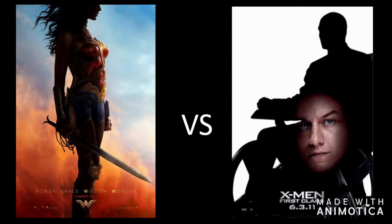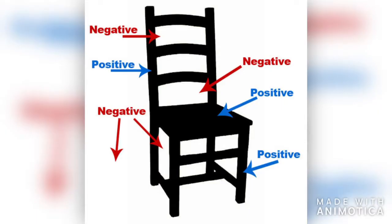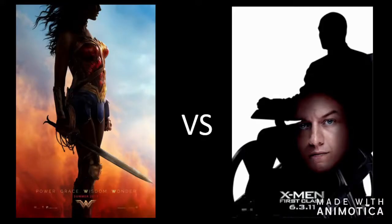Wonder Woman versus X-Men. Which one do you think looks better? I personally think the Wonder Woman one is significantly better, but let's talk about why. The first thing we have to understand is positive and negative space, which both of these posters play with pretty drastically. Positive space is what the main object is of the space, and negative space is typically your background.